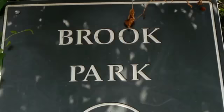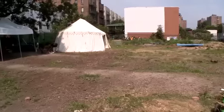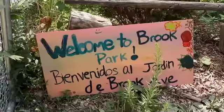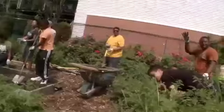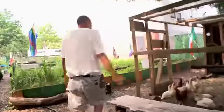Welcome to Brook Park, a happy, happy place with happy, happy kids. This was cement, and the kids sat here for a summer and broke the cement to get out here, to build this. Every single thing you see here, we found in the street and reclaimed it and reused it and rebuilt it. People who farm here, farm and feed their families here. It's touching.